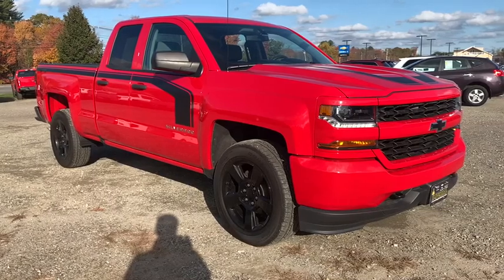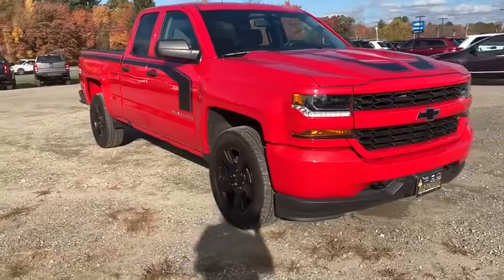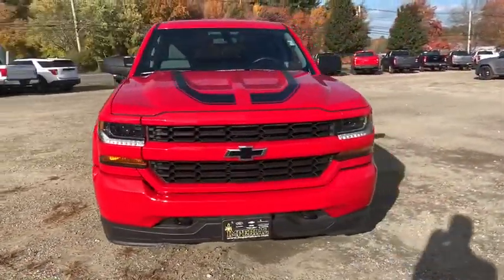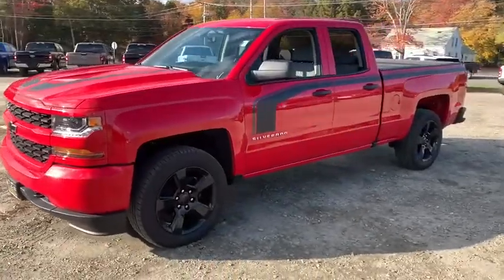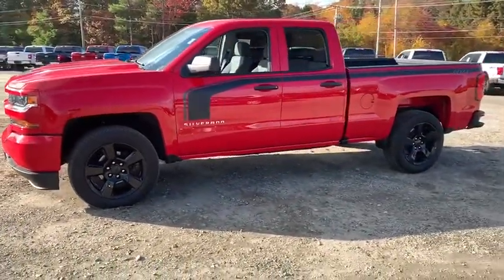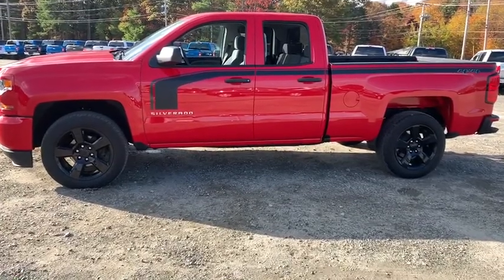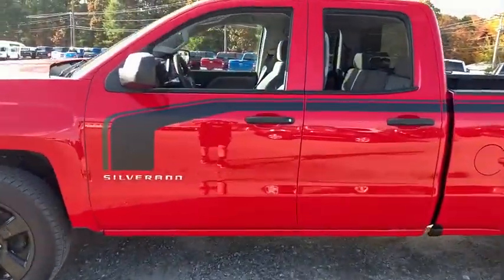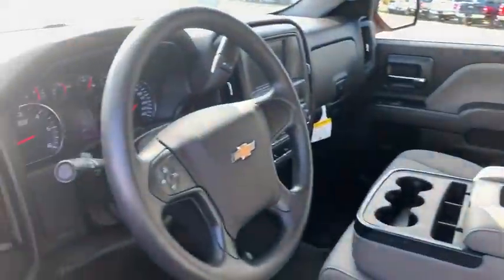Make a great choice today with the 2017 Chevrolet Silverado 1500. The Chevy Silverado 1500 is the perfect combination of functionality, reliability, and technology. The impressive interior is simply another reason that the Chevy Silverado is a top choice among truck buyers. This vehicle has less than 20,000 miles. Here are some of this vehicle's great options.